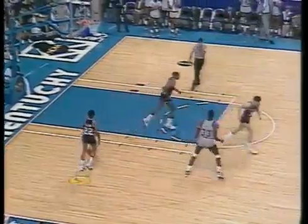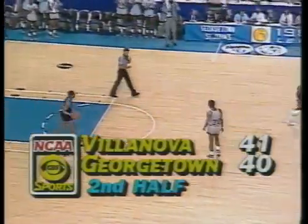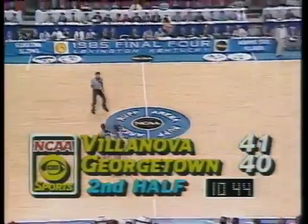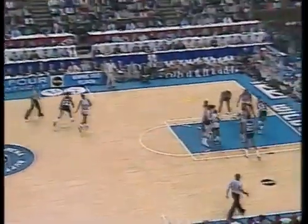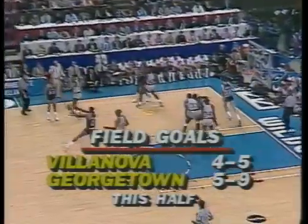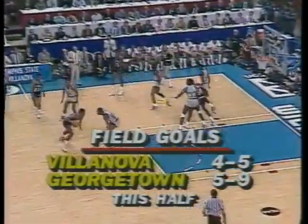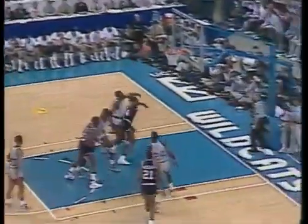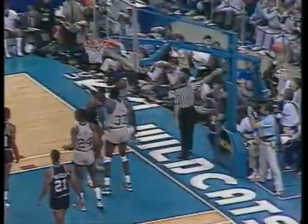And again, good judgment by Presley not to force the fast break. Slow the game down. The Hoyas were looking for the big play to put them ahead at that moment. Clear out for Presley. Again, good judgment. McLean wanted to get the ball to Pinckney. Hit by the Hoyas. Reggie Williams over there. So Villanova keeps possession.